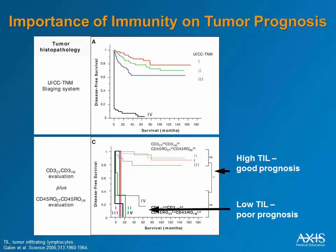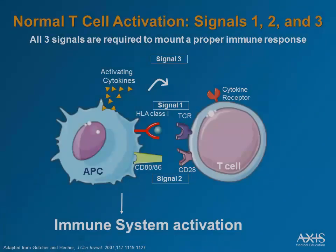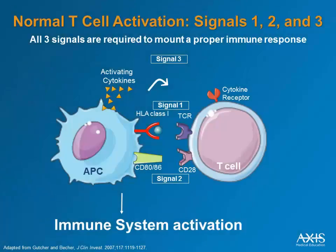And so the goal of targeted immunotherapy is to increase the tumor-infiltrating lymphocytes and attempt to confer a better prognosis by stimulating immunity against the patient's cancer. We need to understand some of the normal activation signals of the immune system that are required to mount a proper immune response, and these are the goals of immunotherapy against cancer.